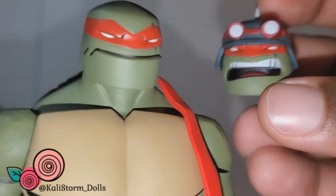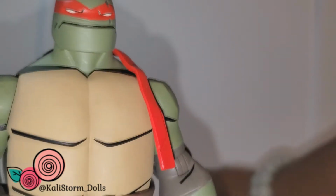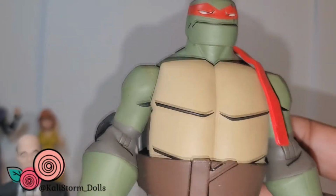I don't know. So this is Raphael. So he also comes with a second head. He also comes with a lot of hands and stuff too. It's very funny. So this is him.